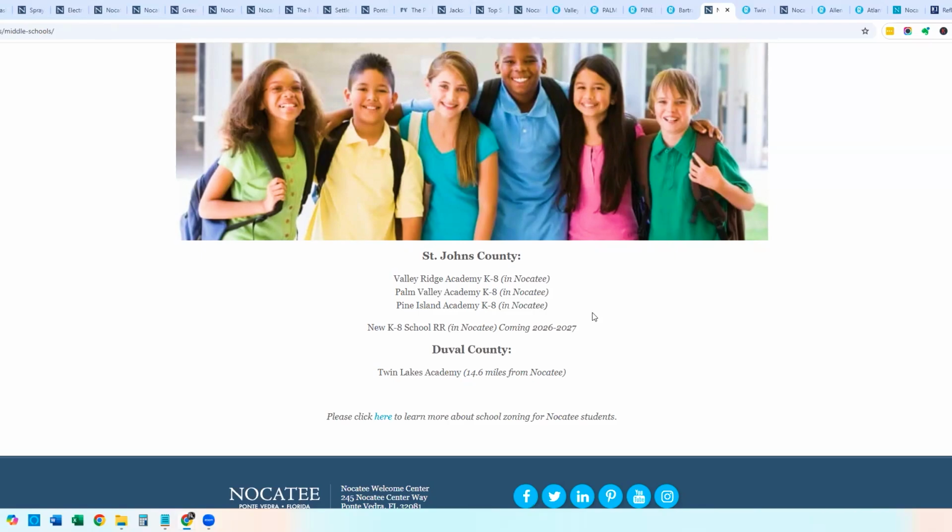In Duval County, what you tend to see is a lot of the schools you're going to have elementary, which is going to be K through 5, middle, which is 6 through 8, with high school being 9 through 12. The difference with St. John's is the elementary to middle portion. High school is still going to be 9 through 12 for either county.